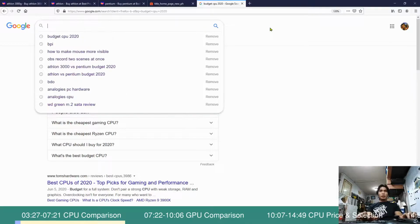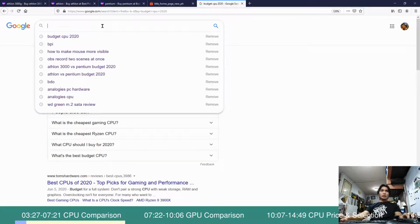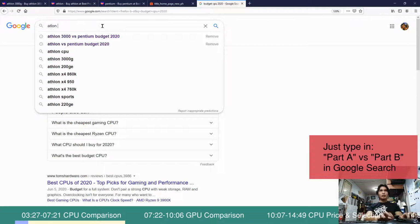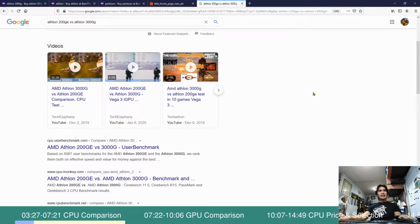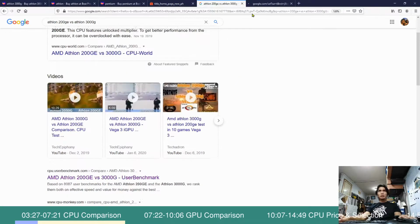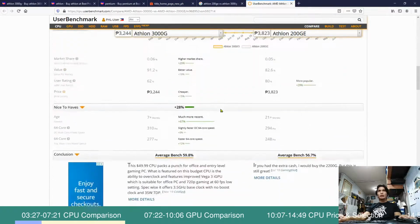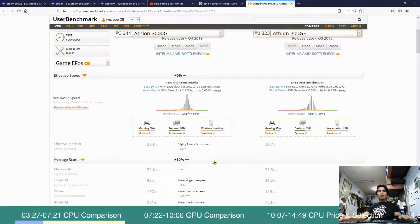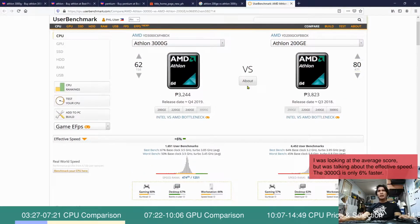A quick tip, kung magko-compare kayo ng parts, let's say itong specific na Athlon 200GE, ano ba pinagkaiba nito sa Athlon 3000G? Usually, you can just type it in, Athlon 200GE versus, ayan, and popular search siya, so lumilitaw kaagad siya. And maraming sites that offer comparisons. Itong CPU benchmark na to, usually ginagamit ko to. It presents a quick analysis ng two parts. If you're too lazy to read through everything, you can just look at dun sa average score na summary. So basically, the 3000G more or less is 10% faster than the 200GE.